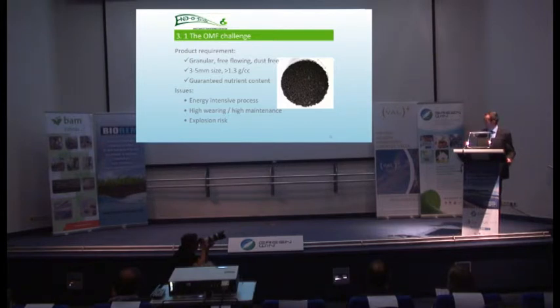You see here the objectives of this OMF. We wanted it to be a granular, free-flowing, dust-free product in a limited size range and with a guaranteed content of nutrients. Issues, of course, in this are that production of a dry product is energy intensive and creates high wear and maintenance costs, and also creates an explosion risk.